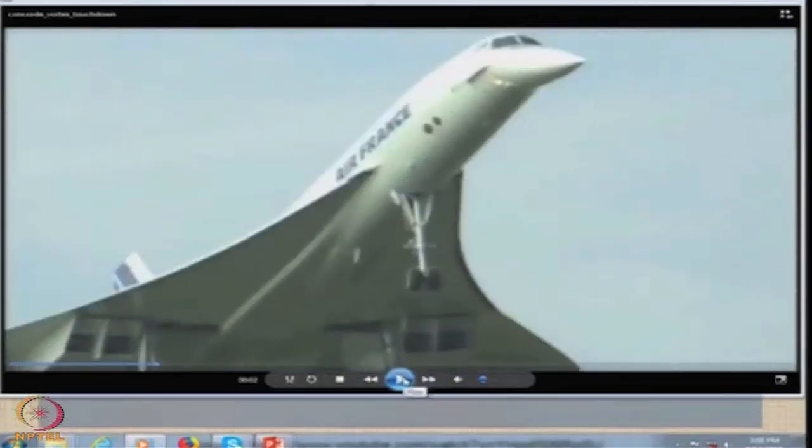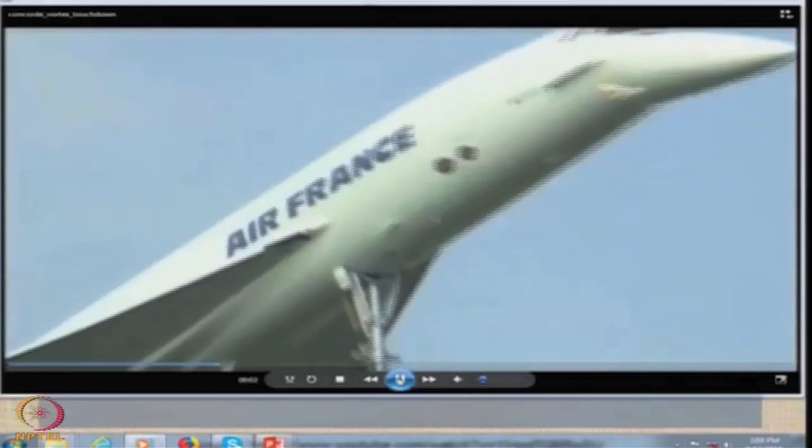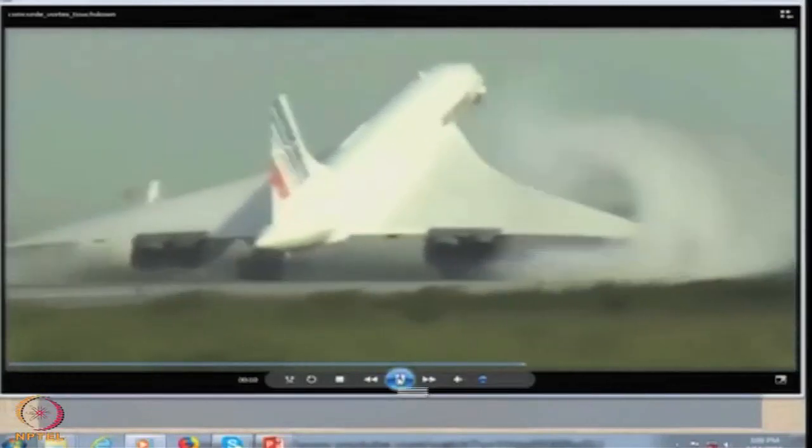The nose is deflected downwards, because the aircraft comes at such a high angle at landing that the visibility of the pilot will be very bad unless you bring the nose down. So, the nose is drooped. Look at the extremely slender nose landing gear. And as the aircraft comes into land, as it touches down, you can see a huge vortex rolling up on the wing.